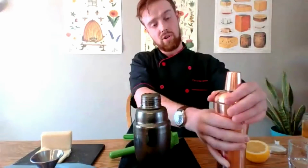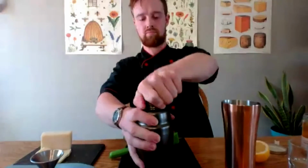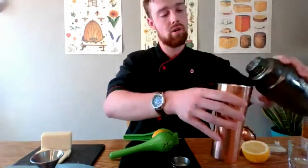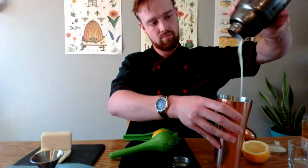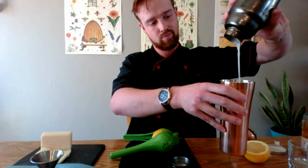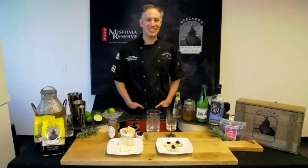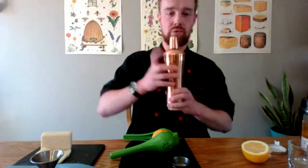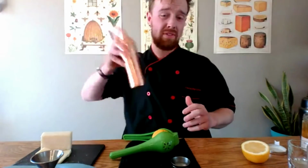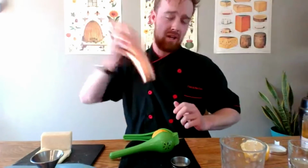And then we're going to transfer it into a second shaker. Here we are. That sounds so good. Just the sound of it. All right, and we're gonna give that a little bit of whip to it. And this you only have to do for maybe 15 seconds, but you really want to get after it. Make sure you get a lot of air into that egg white, and it'll give it a nice frothy texture.